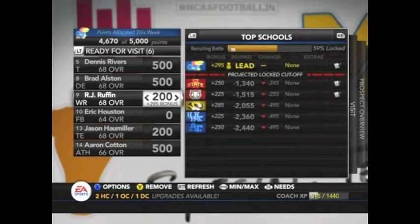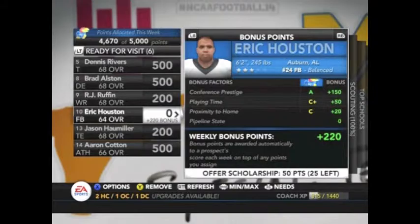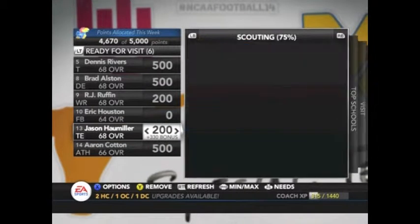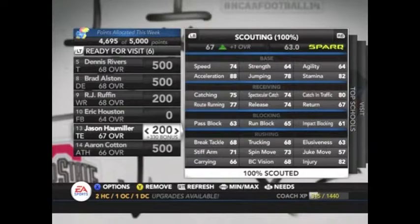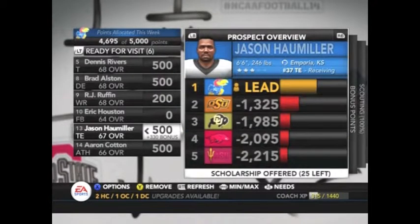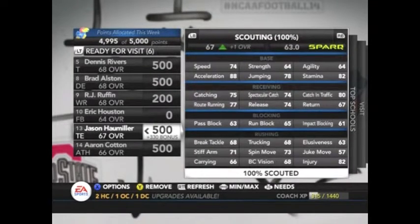Jason Howmiller, the tight end there, 2 up from the bottom. I think he is going to be a big-time player. He's got 75 catching, 80 catch in traffic. I skimmed down to him and show you guys. Yeah, here we go. He's going to be a big player for us. I think he's going to be a big receiving threat. Not exactly going to be a blocking tight end, but that's okay. I might actually throw him out at receiver depending on his speed and some of the other stats that I can test out once I get him in practice.